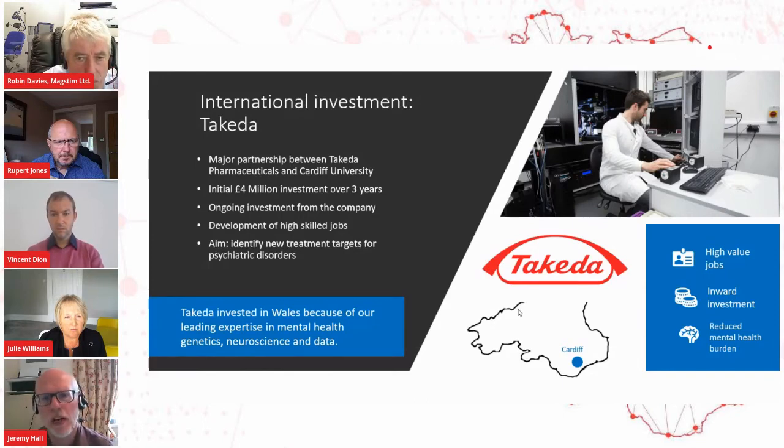But if we think about international investment into the region, Takeda, some of you may know, some of you may not know, is a global pharmaceutical company, one of the top 10 global pharmaceutical companies. One of their three major planks of research is in neuroscience, and they were looking for a new center to take psychiatric drug treatment identification forward. After looking globally for a center to do this, they've partnered with us in Cardiff University.